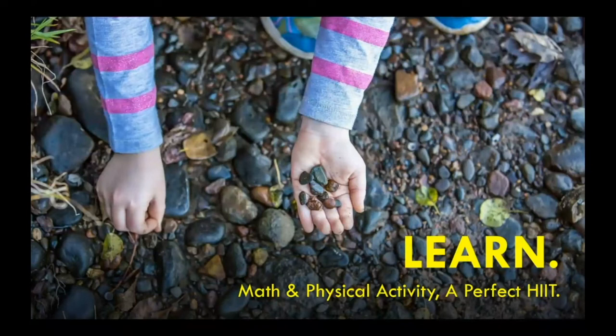Nice job. Yes, you got that heart rate up. This is another way to learn the math aspect of all this, is to teach them about taking their heart rate. Teach them how to take it off the carotid artery, off the side, and count the beats of their heart when they are engaged in high intensity interval training type of activities.